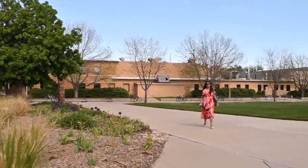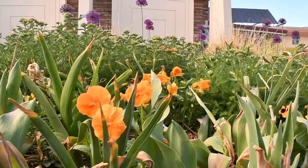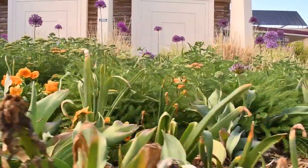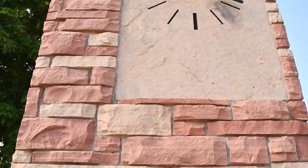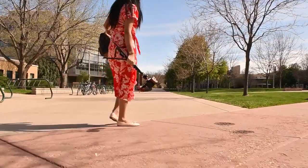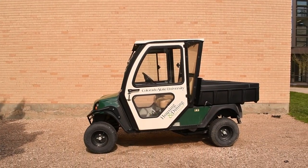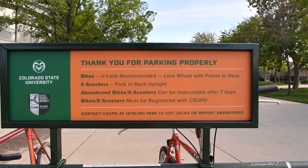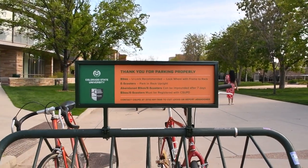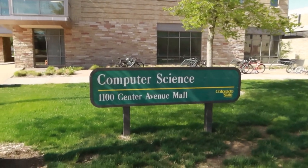So this is the Lory Student Plaza. This is the Computer Science Building.